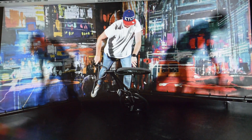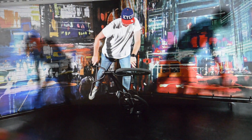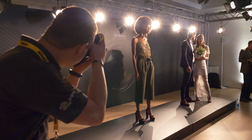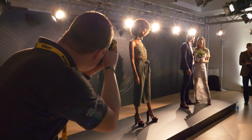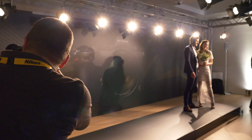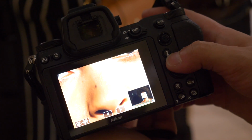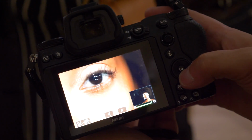The Z6 is capable of capturing up to 24.5 megapixels with 273 autofocus points, using the 100 to 51,200 ISO at a top speed of up to 12 frames per second. This makes it ideal for anyone shooting in low-lit environments, including indoor sports and weddings.